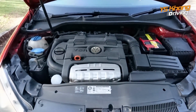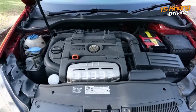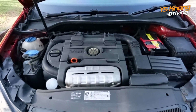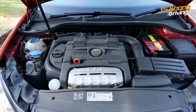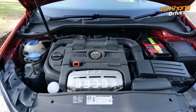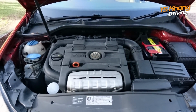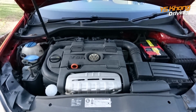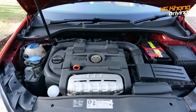Okay, let's take a look at the engine. This is a 1.4 liter twin charged unit. That means it has a supercharger and a turbocharger, and it develops all of 160 PS, which is about 155 or 156 horsepower, and that is actually quite respectable for this car that weighs in at about 1.2 tons.